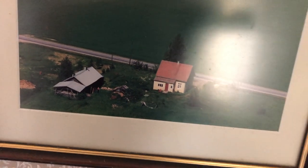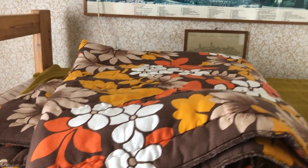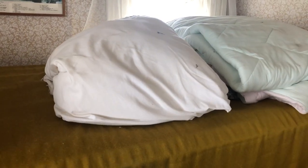There's a picture of the house on the wall. Looks nice. And the picture is pretty old, maybe 30 years old or something. Okay, this is a kid's room over here, I think. This doesn't look so old. These are like clean. That's weird. Look at this. It's super clean. But I think it's been here for a long time because this place is like moldy and stuff. So I don't think anyone has been here for like 10 years or something.